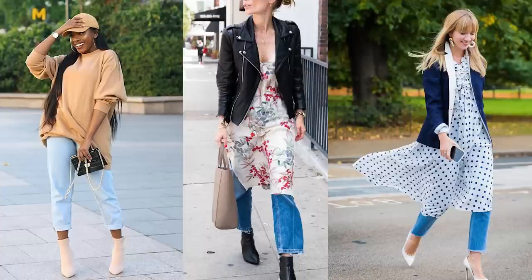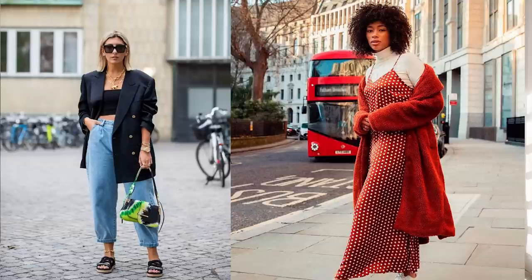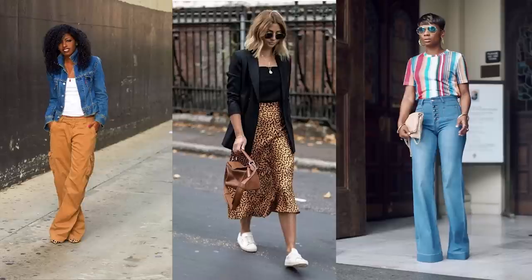Right now, I want to go ahead and insert some additional Pinterest inspiration. So these are additional looks that I think are really great for fall transition. They're looks that feature lightweight pieces, but of course you can layer on top of them if you live in a cooler climate. But I think these looks are just really awesome for transition.